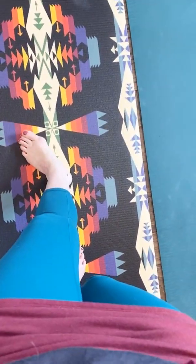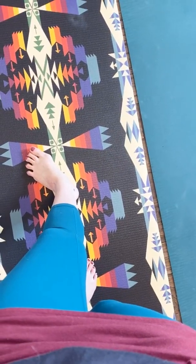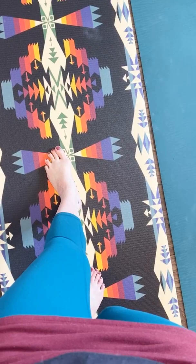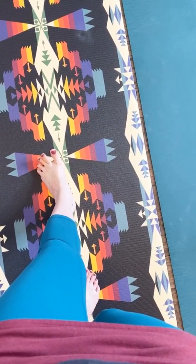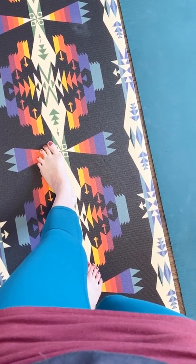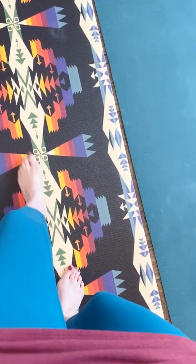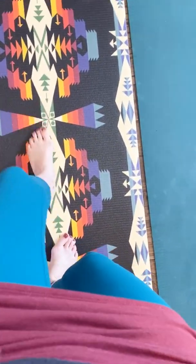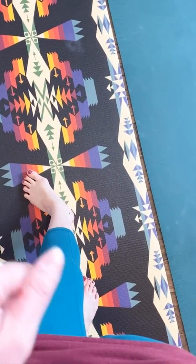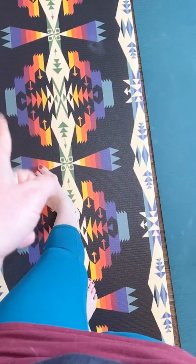So this is a mat that I would use if I was just doing stuff on the floor. And I just love it so much that it's worth pulling this mat out for the end of another class, for a little bit of floor cool down. So this is a great mat. It's not very sticky. You can make mats sticky by scrubbing them with some salt water, but I don't want to do that with this mat.